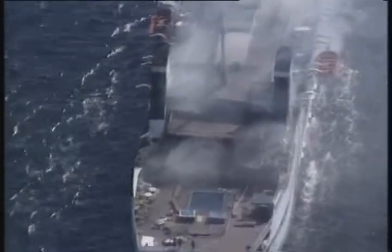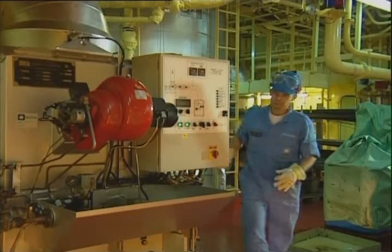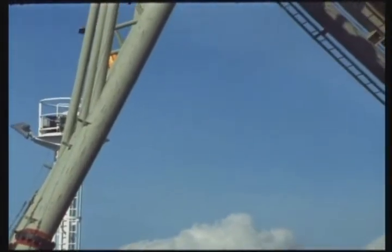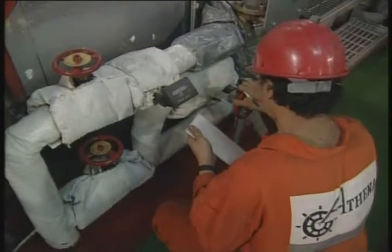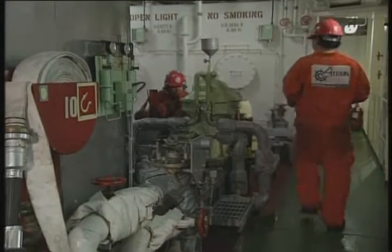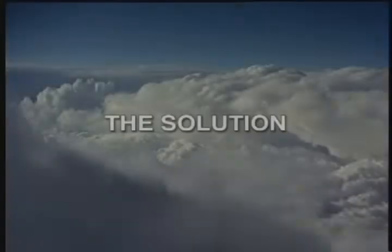There are the exhaust emissions from engines and other machinery, poorly combusted materials from onboard incineration, the release of volatile organic compounds during the transportation and the loading and unloading of petroleum products, and the accidental or deliberate venting of freons and halons, either from the ship's refrigeration systems or from firefighting installations.